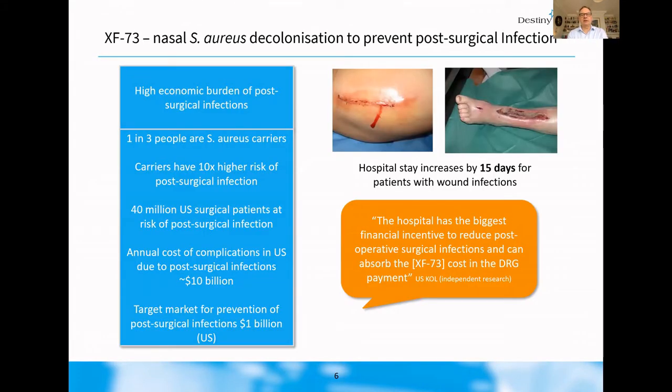But the focus, forgive the grisly picture, with XF73 is on preventing these nasty infections caused by bacteria that reside in the nose in a third of the world, called Staphylococcus aureus. And this bacteria, in a very simple description, during an operation can travel from the nose into the wound, then replicate and proliferate and cause very nasty infections, these post-surgical infections. A third of the world are carriers of Staph aureus in the nose, and if you are a carrier, it's well established, you have approximately a 10 times greater risk of these post-surgical infections.